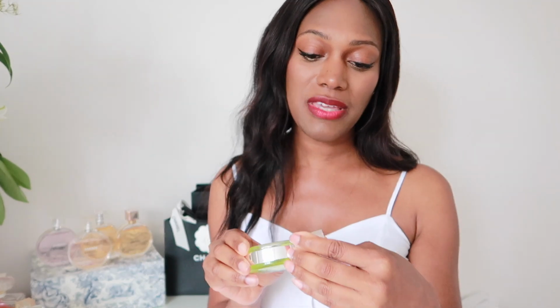I think this perfume is like my daytime fragrance if I'm going for a walk. I love to go for walks in the afternoon, in the mornings, and this reminds me of just walking around, grabbing coffee. It's like a weekend scent. You can wear it to the gym and things like that.